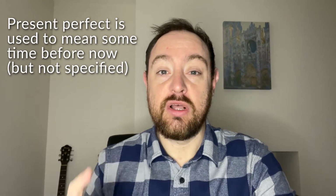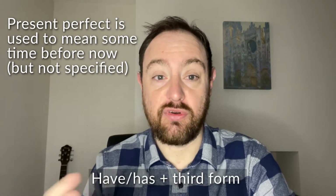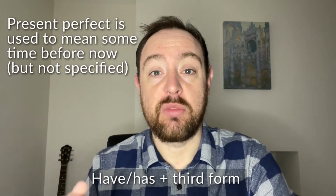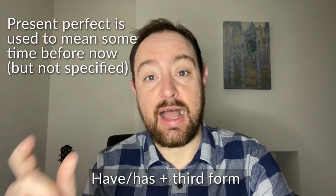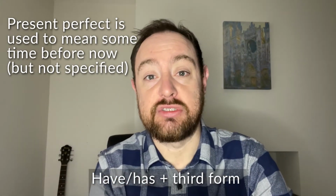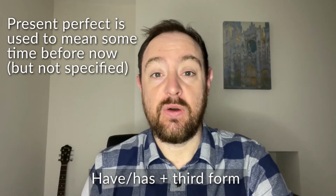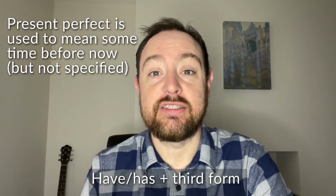So the structure for present perfect, remember, is have or has for the third person with the third form of the verb, or the past participle. So we've got they have gone out, our first example, have, and then gone, the third form of the verb. He's bought a new car, has, plus the third form of buy, which is bought. Okay, so now let's start looking at our first word, and that is just.